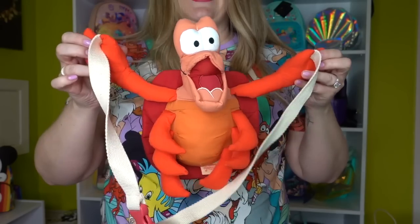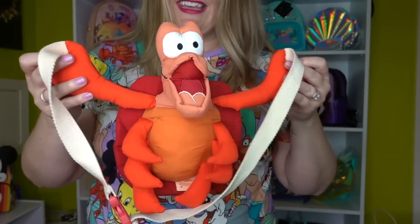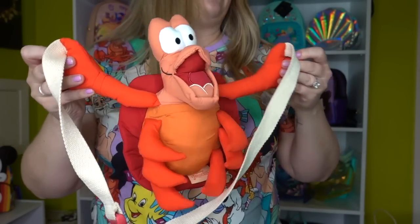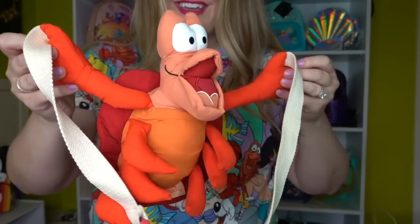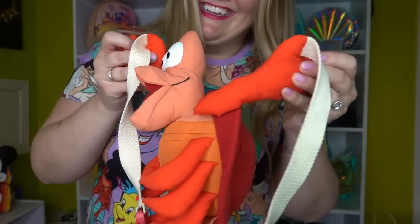I am so happy to have him as part of my collection because I just think it's so unique. He came out about a year plus ago, I believe. I think I got him last summer. But here is Sebastian. He's so cute.